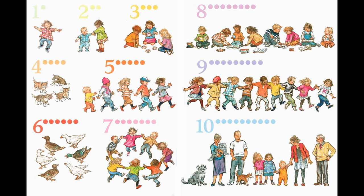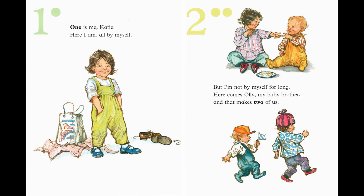1, 2, 3, 4, 5, 6, 7, 8, 9, 10. That was very slow, wasn't it? Oh, good. Here's Katie. I think she's going to start us off. She's going to start with number one.